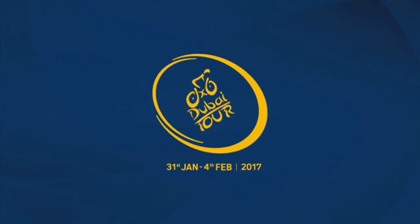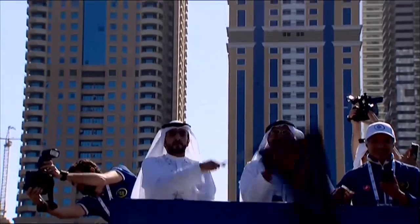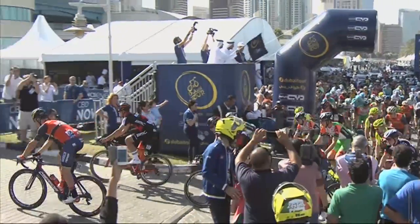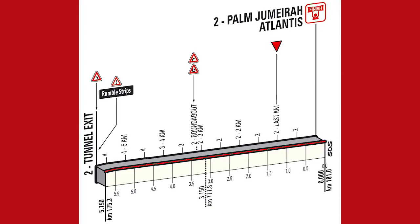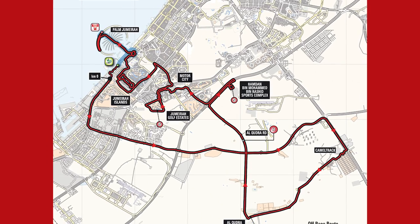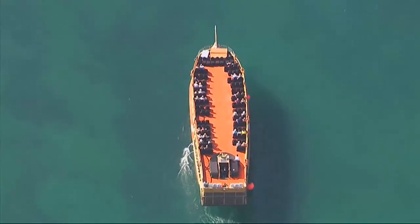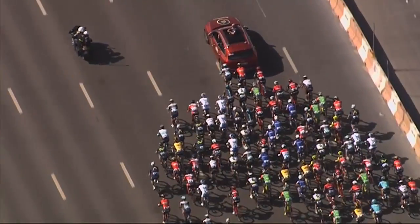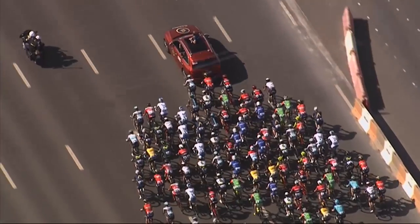The fourth edition of the Dubai Tour got underway today with the riders rolling out from Dubai International Marine Club. Ahead of them lay 181 almost entirely flat kilometres, looping out into the desert before heading back to the coast and finishing on the Palm Jumeirah. The Dubai Tour is a season opener for much of the peloton, and there were clearly several pairs of restless legs looking to shake off a winter of training.